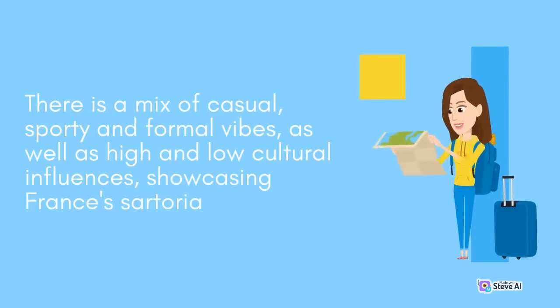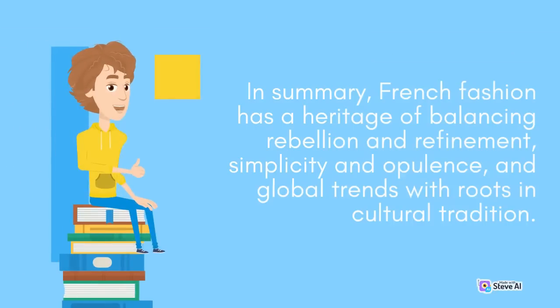There is a mix of casual, sporty, and formal vibes, as well as high and low cultural influences, showcasing France's sartorial spirit. In summary, French fashion has a heritage of balancing rebellion and refinement, simplicity and opulence, and global trends with roots in cultural tradition.